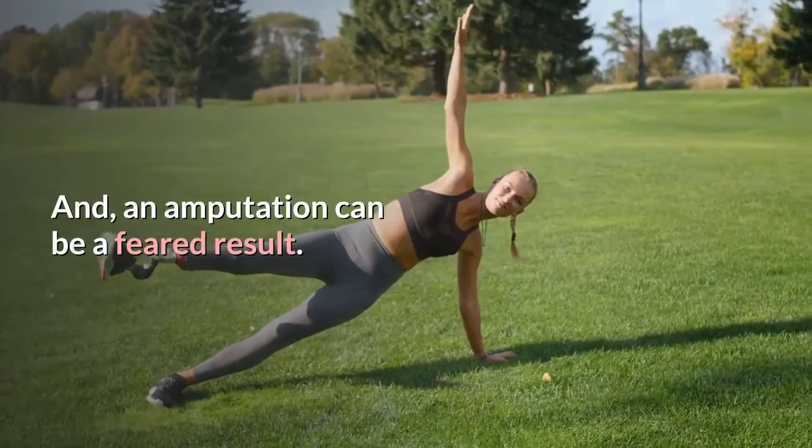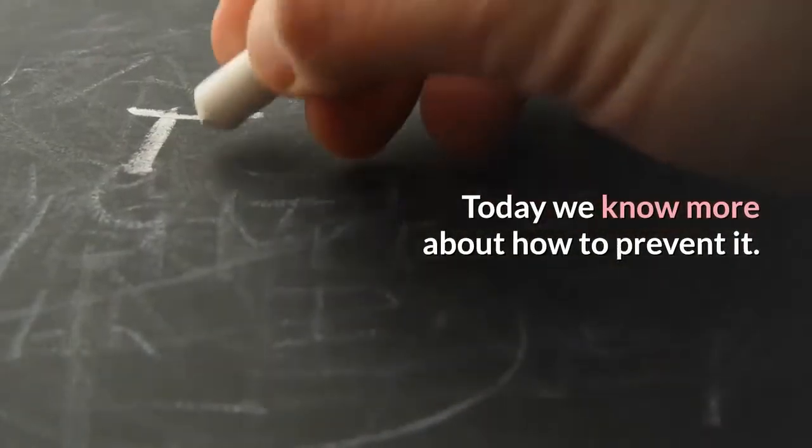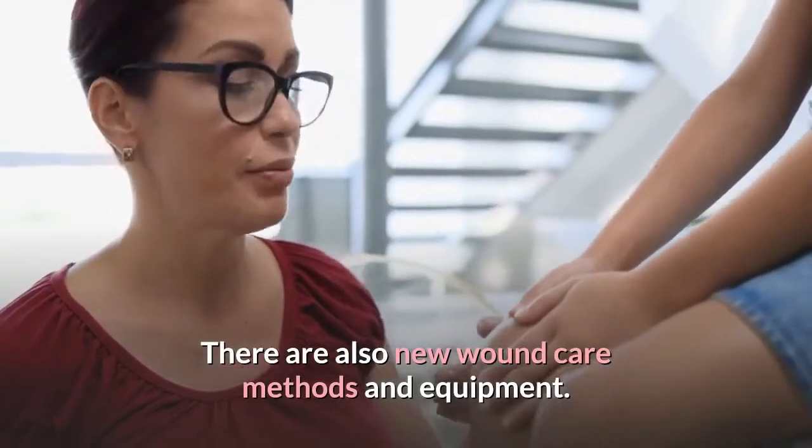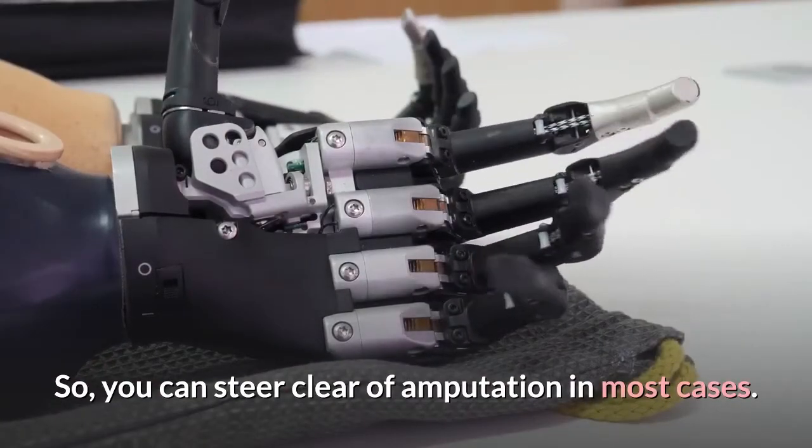And an amputation can be a feared result. Today we know more about how to prevent it. There are also new wound care methods and equipment. So, you can steer clear of amputation in most cases.